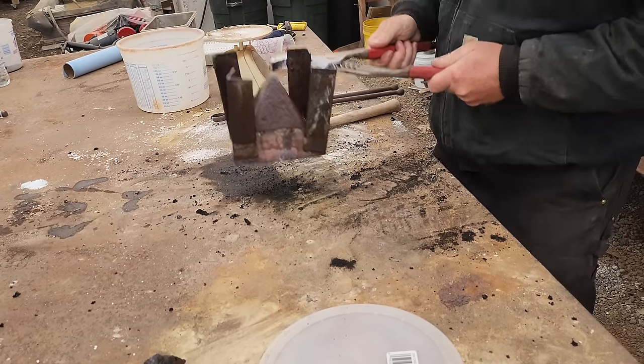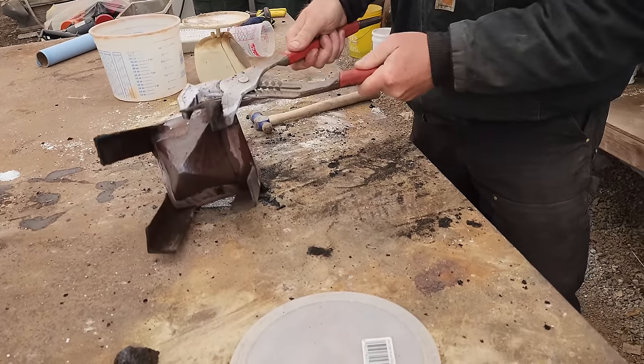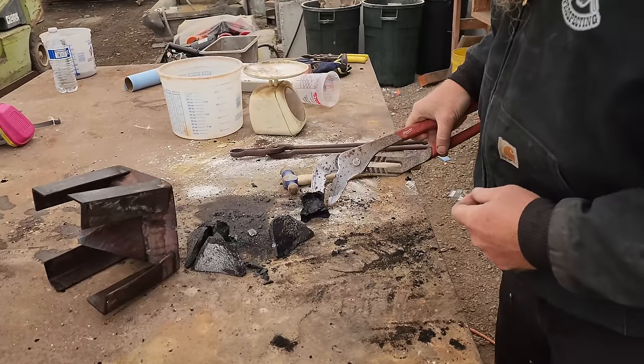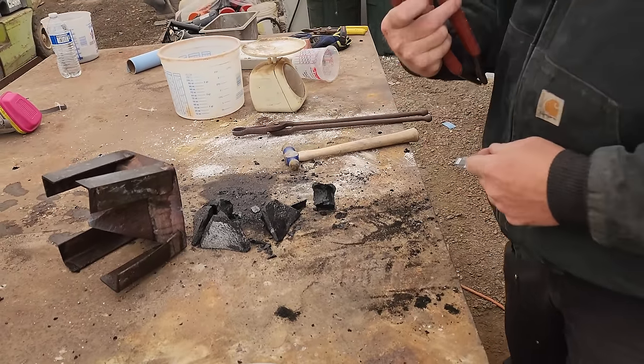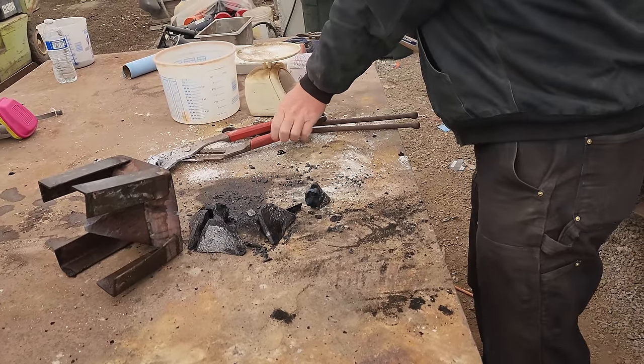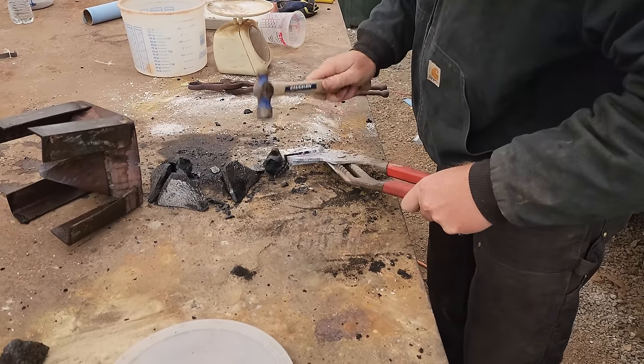Bam's having a go at it. Hey, that worked. That's a hammer, isn't it? Yeah, sure. Hammer right beside me. And I don't have gloves on, so I'm not touching anything yet.